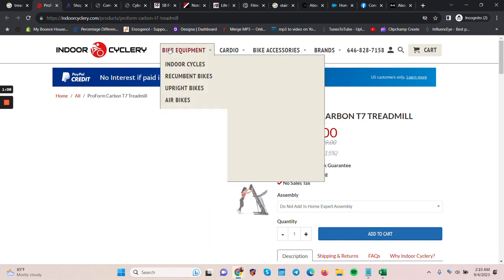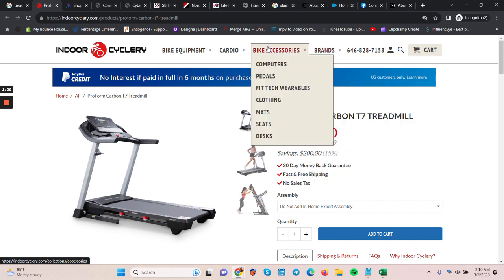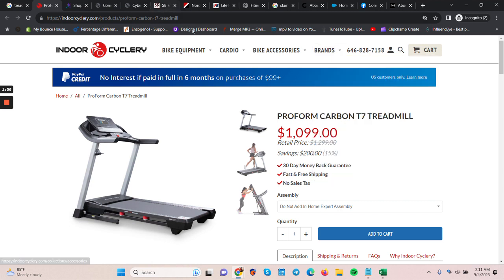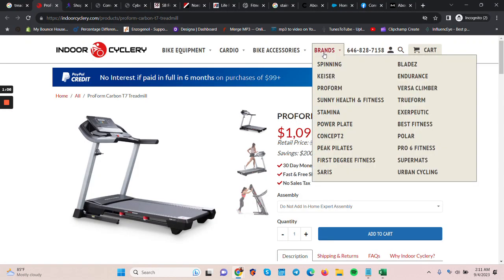So Proform, we can see they're selling the different bikes, cardio equipment, bike accessories, and then boom, brands right here. So here's all the brands. This is a list. I could just go down this list and fill out this entire sheet with all these brands right here. So this research is very easy. It's not difficult. It's very simple.